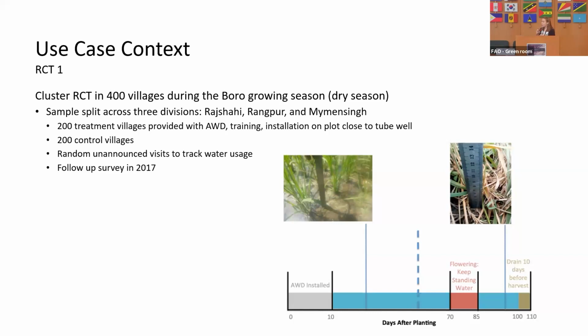Now, in terms of gathering data, there were surveys that were taken, but the data we're more interested in when it comes to implementing or integrating Earth observation is the measurements that were taken at each field in terms of how much water was present on the field. So you can see this graphic is showing you the growing season. AWD was installed in the first 10 days, and then the rest of the growing season was split in half, and there were randomly assigned days to go to the villages, 2 days throughout the growing season, and take measurements in the field of how much water was present.